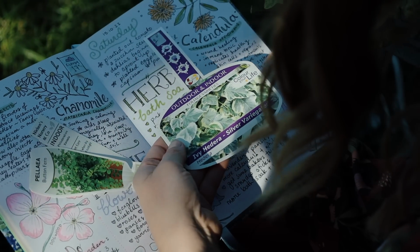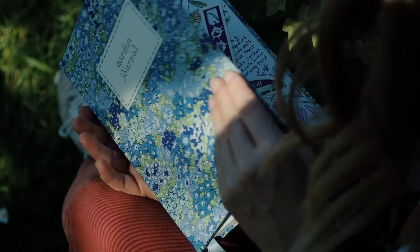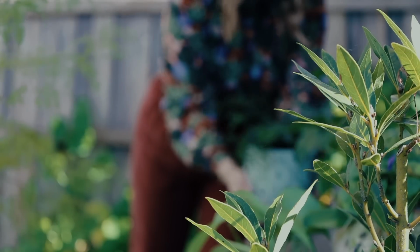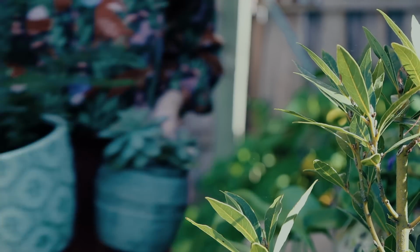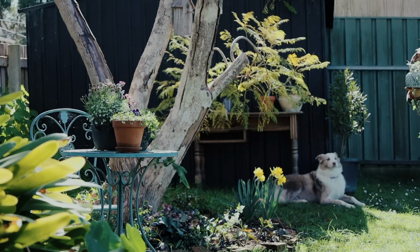Don't forget to note down what you planted in your garden journals, Wildflowers, because I can't tell you how many times I've planted something thinking, yeah, I'll remember what I planted. And no, without my garden journal, I don't know what is where.